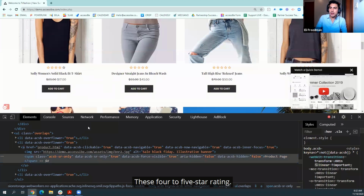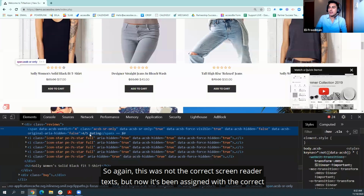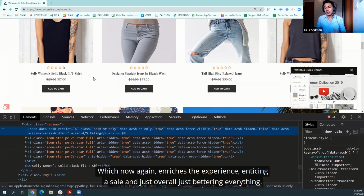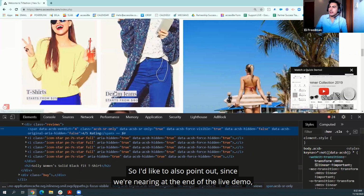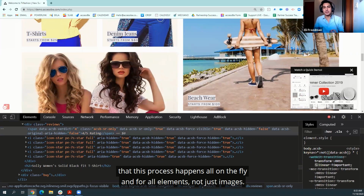These 4 to 5 star rating. So again, this was not the correct screen reader text, but now it's been assigned with the correct context, which is 4 to 5 star rating, which now again enriches the experience, enticing a sale, and just overall bettering everything. So I'd like to also point out, since we're nearing the end of the live demo, that this process happens all on the fly and for all elements, not just images.